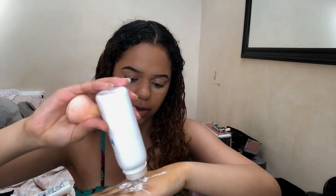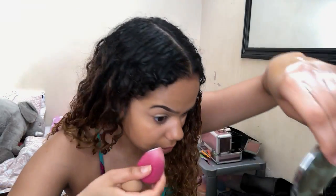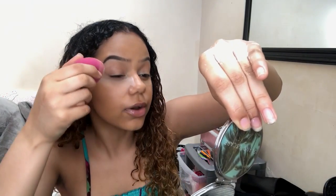I actually use baby powder because it's nicer and cheaper, duh. I am just literally putting the powder on the back of my hand. I'm taking a different beauty blender and taking all of that powder and using it to bake under my eyes. My eyes and nose are literally the only parts of my face I bake. I also need to bake my eyelids because my eyelids are quite oily. I have combination skin. My nose and eyelids are the oily parts of my face, and the rest of my face is normal. I'm gonna do the same on the other side and not really speak because I don't want to be annoying.